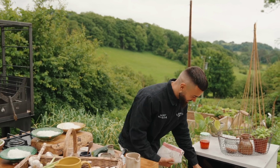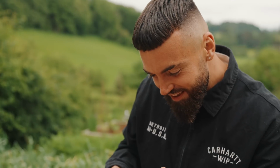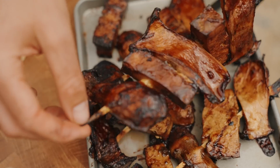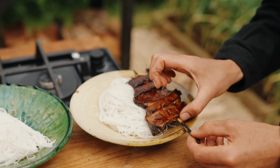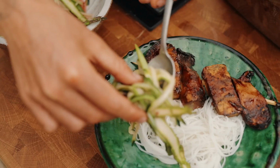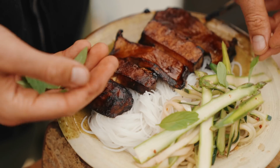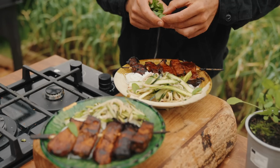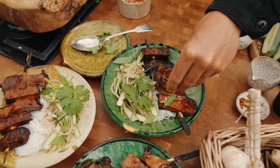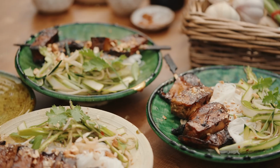Let's get those mushrooms out. Oh, they look good, baby. Look at that. Lovely and tender and caramelized and juicy. Yeah, boy. I'm just going to put one big skewer on each plate. Sun's just come out. I'm serving up this lovely dish. This is perfect summer food.